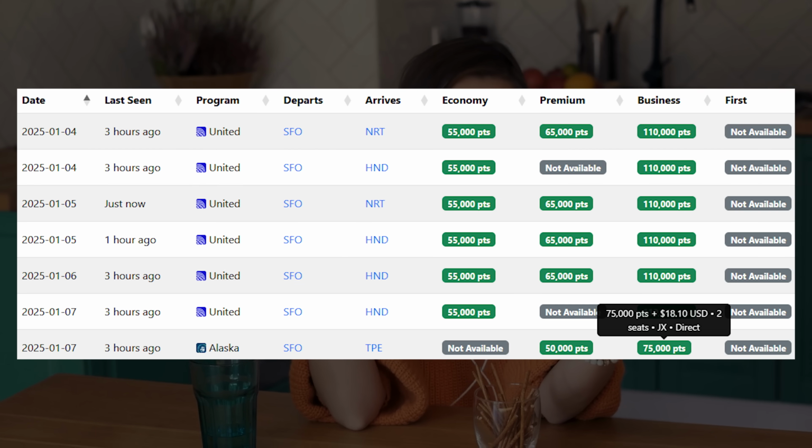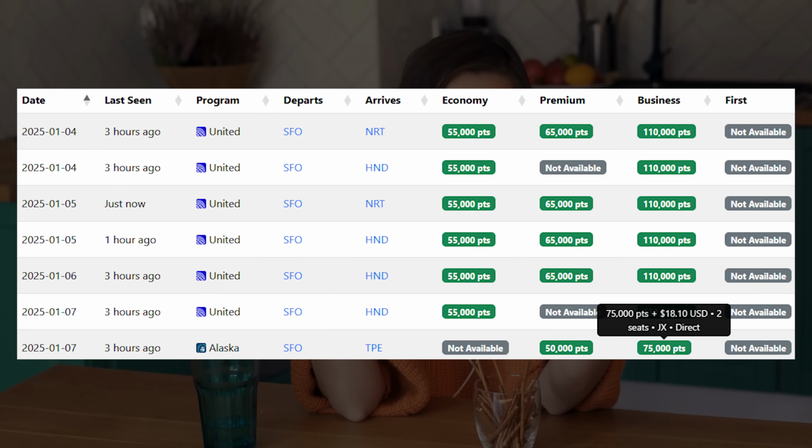This is something I've talked about in the past and what I still do. It also helps so you can do a lot of this while watching Netflix or YouTube. Same way that I'll randomly look for award availability for flights and other stuff.